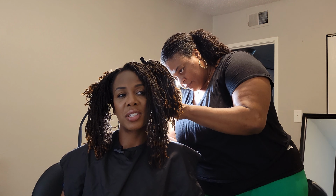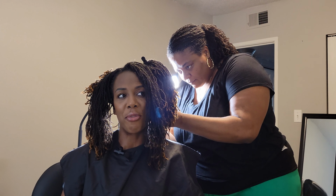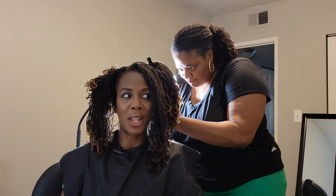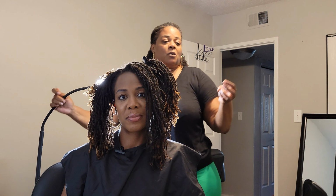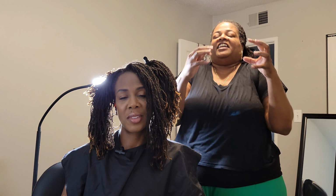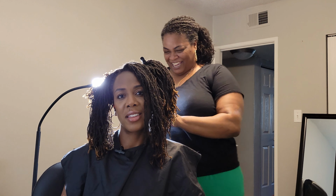You know, that is actually, to me, a bit counterintuitive. I would have assumed if you have finer hair, you would want smaller locks so your hair could look fuller. But it's the opposite. Because you need something strong to hold those locks. You don't want three strands, you want 10. Okay. That makes a lot of sense.